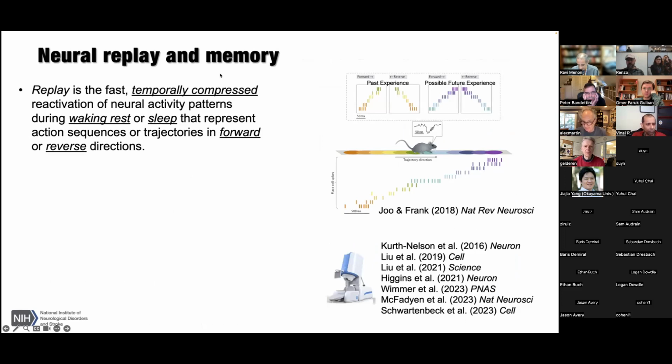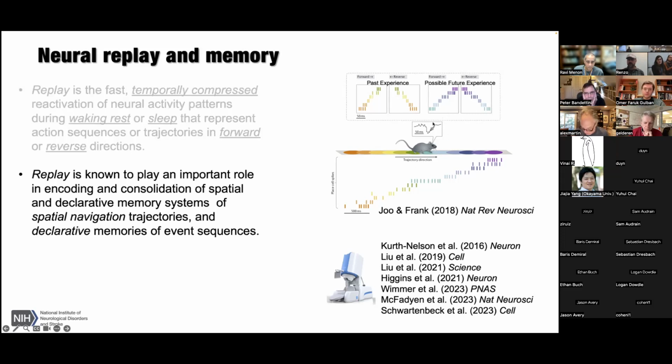And so we became interested in the neural mechanisms underlying this effect. And one thing we decided to explore was the role of neural replay. So replay is the fast, temporally compressed reactivation of neural activity patterns during waking, rest, or sleep that represent action sequences or trajectories. And these replay events can represent the action sequences either in forward or reverse directions. Most of the initial work with replay was done with respect to navigation, spatial navigation, memory systems, and rodents. And more recently, it's been extended to reinforcement learning and declarative memory sequences in humans using MEG. And most of this work has been done with Ray Dolan and Tim Behrens' groups at UCL.